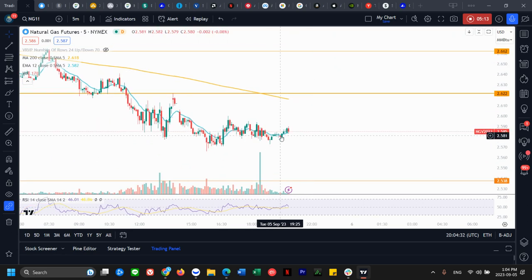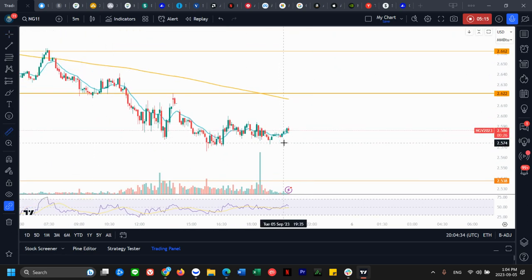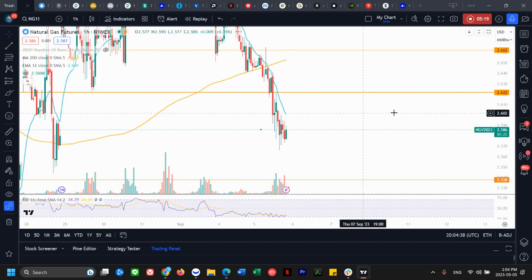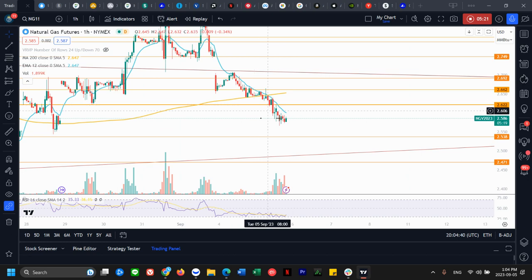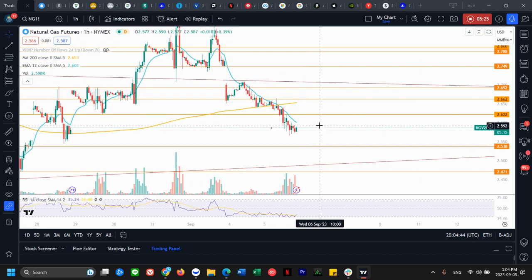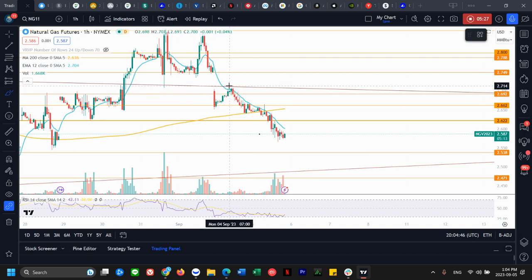The 5 minute had a slight bounce, barely anything. So nothing notable for me at all. As you can see, still a complete downtrend on the hourly. So for short term pairs, the 12 EMA will be my guide on the hourly for the momentum.